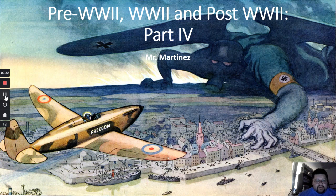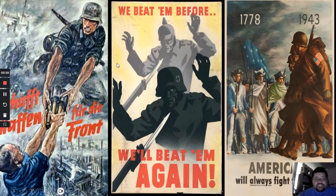Okay. So let's go ahead and look at your warm up picture. I should say pictures, because there's three of them there. The question's asking you to look at these propaganda posters, the one on the left, the one in the middle, the one on the right. And on your paper, I put on the bottom which one's German, which one's British, which one's American.